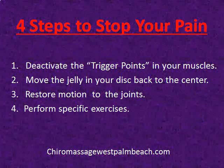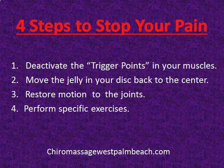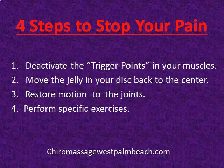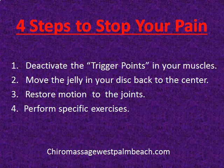Injured discs must be healed. Joints must be coaxed into moving again. And exercises must be prescribed to stretch short muscles and strengthen weak muscles. And this will help to make your joints more stable. Do these four things, and your muscle spasms will calm, and your pain will decrease rapidly.